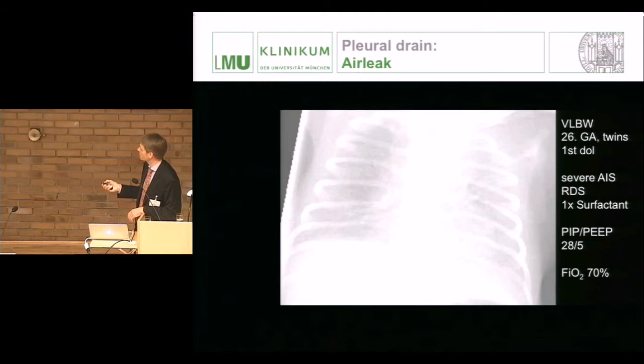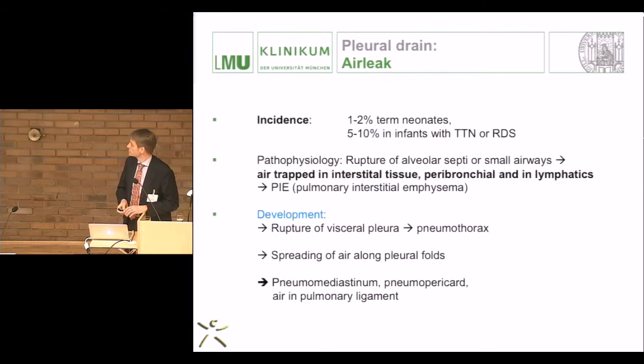However, if you look at it very closely, you can already see tiny bubbles along the bronchial areas, which is an indicator for extra bronchial air. So air leak usually happens in up to 2% of term neonates, and of course is much more common in infants with transient tachypnea of newborn or respiratory distress syndrome. In general, it starts with a rupture of the alveolar septi in the small airways. And then air is trapped in the interstitial tissue and slowly moving towards the peripheral area of the lung, resulting in the pulmonary interstitial emphysema. So if the visceral pleura ruptures, then it leads to pneumothorax.